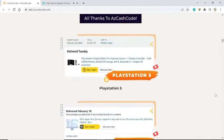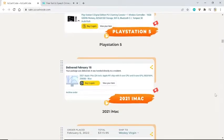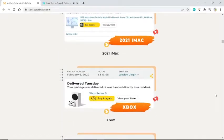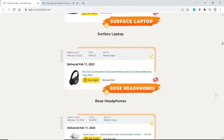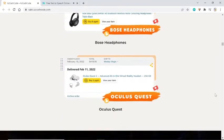PlayStation 5, 2021 iMac, Xbox, Surface laptop, Bose headphones, Oculus Quest.